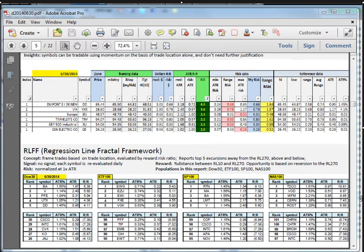Good evening. This is Ken Long from Tortoise Capital with a review of some of the auto framer and regression line fractal framework candidates for June 30th, 2014. So we're just going to take a look at a handful of these symbols from the daily report. Some of these we've been trading for a while now. They've been in extreme conditions and are continuing to work.